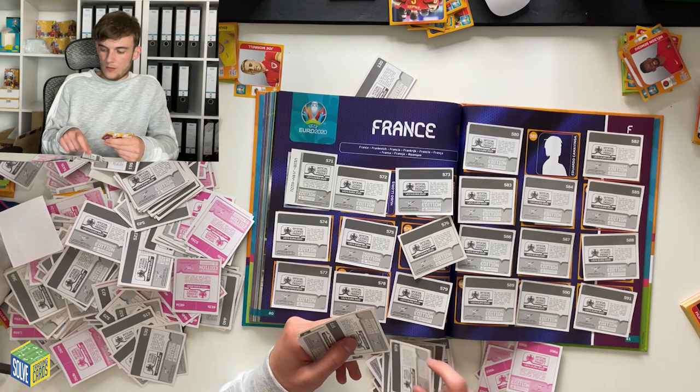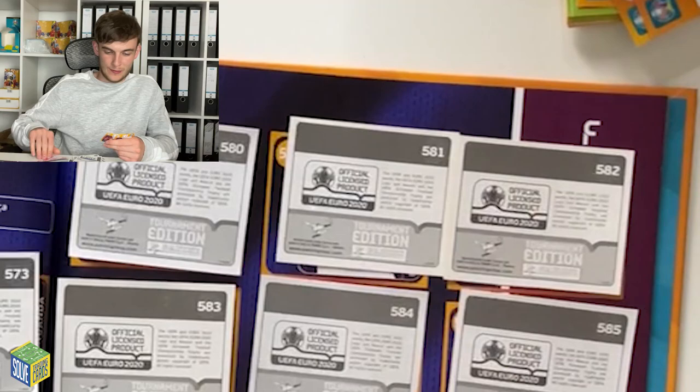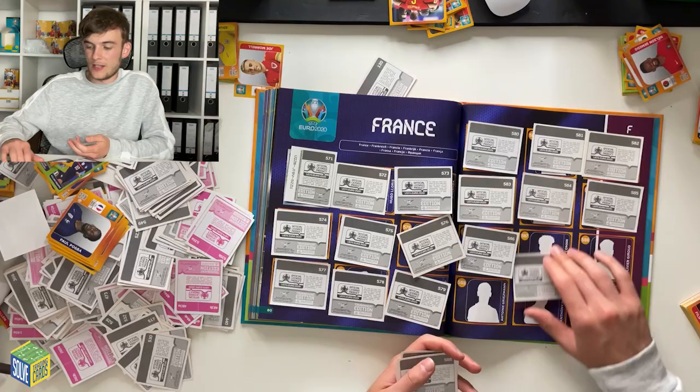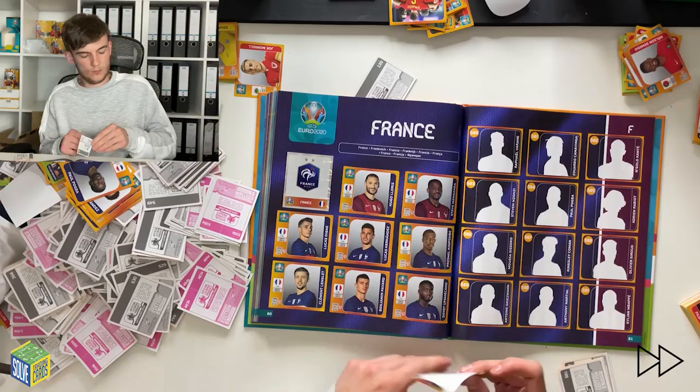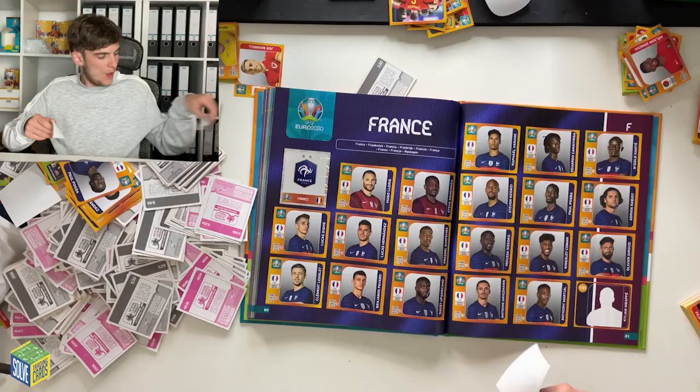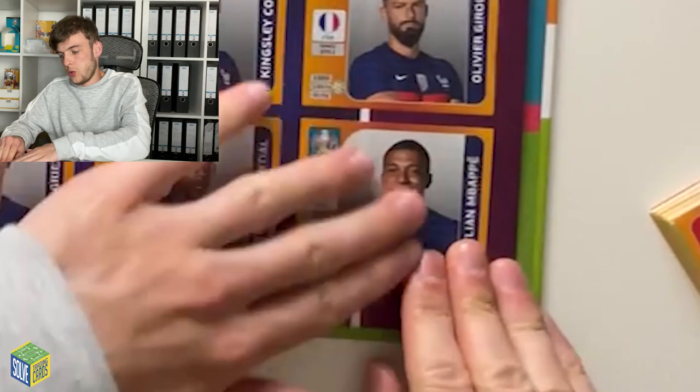Hey, there we go, 5-8-1. Love it. Full France team, brilliant, absolutely brilliant. 5-9, yeah. Collect all these and stick them in. Kylian Mbappe, final France sticker. 591. Woo! Right, there we go.